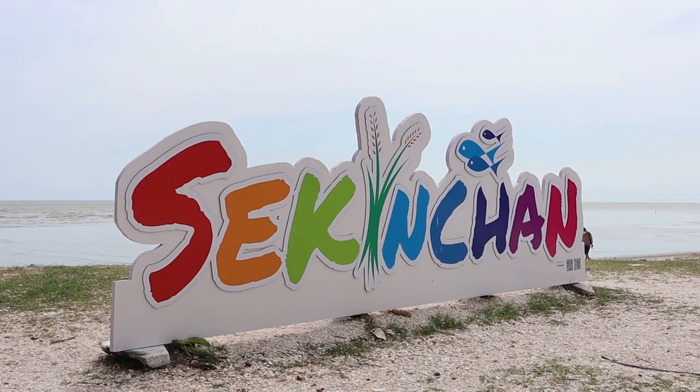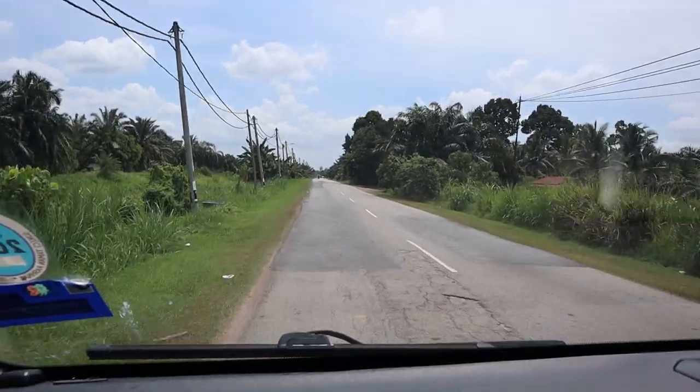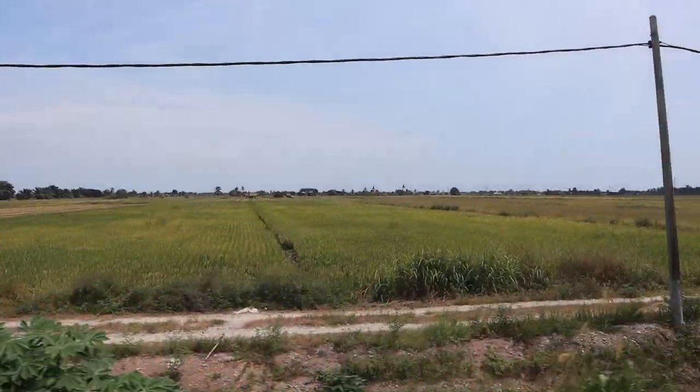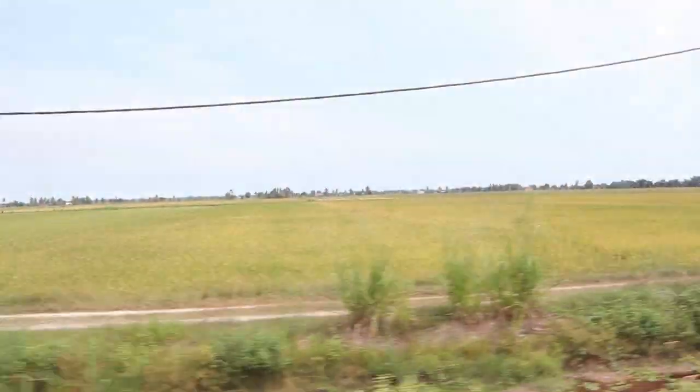All right, so we're in the car now and we're heading to the west coast of Peninsula Malaysia, and we're making our way to an area called Sekinchan. And Sekinchan is famous, very famous for its many, many paddy fields. How many? Many.